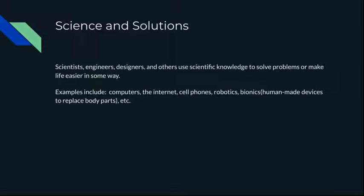So when we look at problems that need to be solved, like I said, they are usually solved by scientists, engineers, and designers, and they use their scientific knowledge to solve the problems or to make life easier in some way. That is the purpose of their jobs. It's to make life easier by solving the problems that we have every day. Some of the examples I have here include computers, the internet, cell phones, robotics, bionics, all those things.